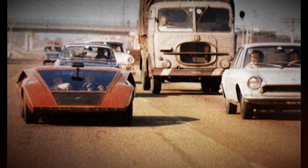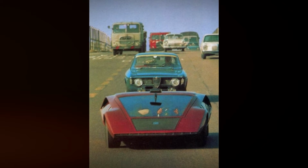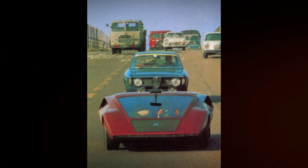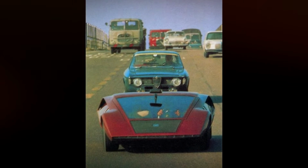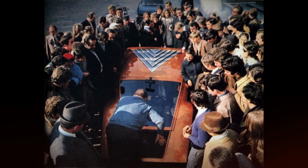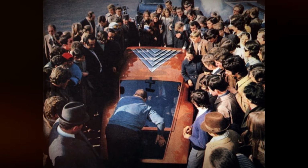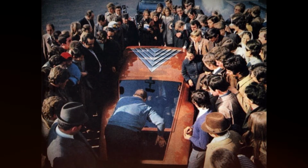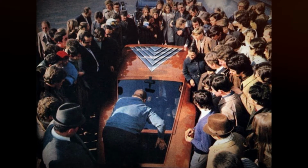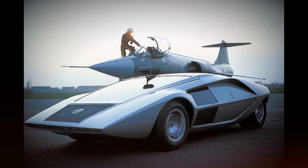Now, when the Stratos Zero debuted at the Turin Motor Show in 1970, the public reaction was explosive. People had seen concept cars before, but nothing this extreme. Journalists described it as a car from the 21st century dropped into the 20th. It didn't look like a prototype for tomorrow's family car. It looked like something you'd expect to see in a science fiction film. And while it wasn't practical, that didn't matter. The car world thrives on passion and imagination, and the Zero delivered both in spades.